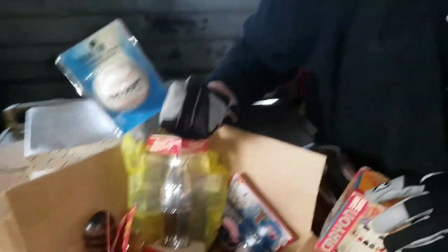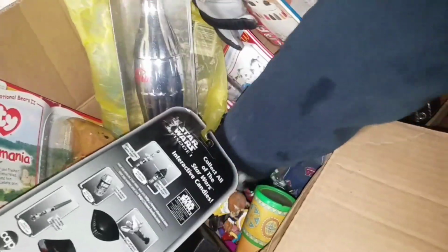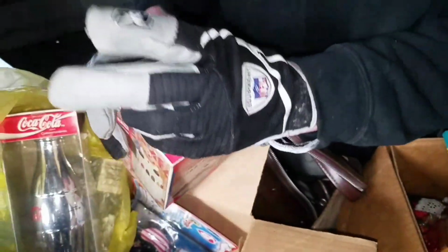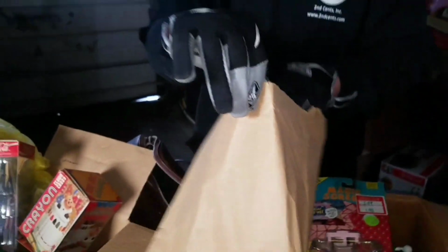So who knows what else is in here? I mean, I just missed Pee Wee Herman. So yeah, there's more stuff. Definitely some more. I'll have to take another look down here. We got a ball right here. I was hoping it was an autograph ball, but no. What's this stuff to the side? Oh, it's a wood carved dog. It's a little American League series. And what's in there? Ooh!